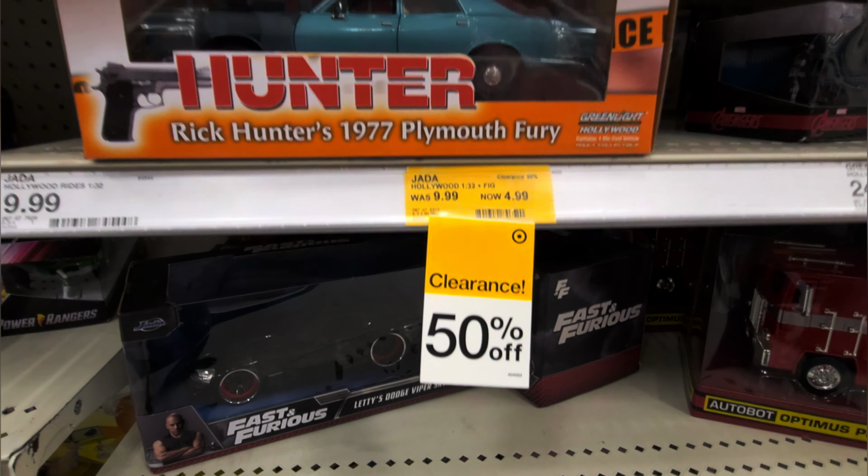Let's go. All right, guys, I'm back from that toy hunt, and that was a lot of fun. There was a lot of cool things, but that Target was a freaking mess. Let me tell you, didn't make sense at all. There was so much crap everywhere. To be honest with you, I was just like, what the hell?